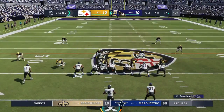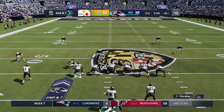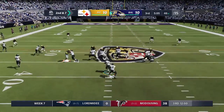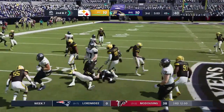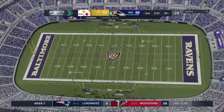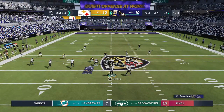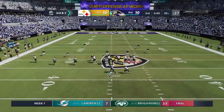But in this situation, the defense was effective, able to stop him before he could get a good head of steam going. A shotgun snap and a give to Dobbins. And down he goes at the 49, a 3-yard pickup. T.J. Watt there on the tackle. That's a gain of 3.